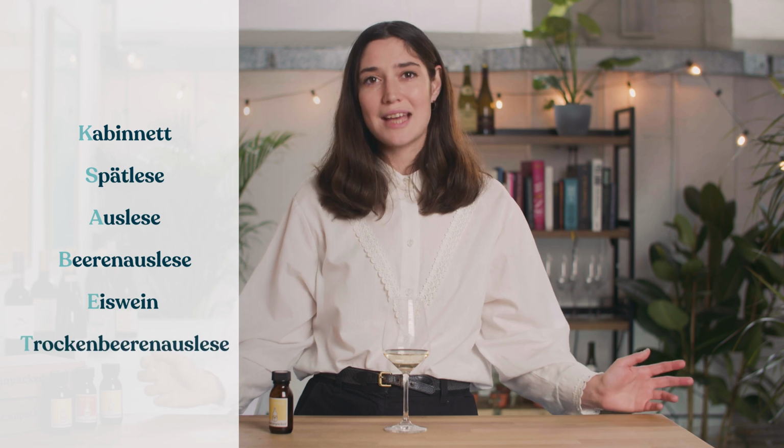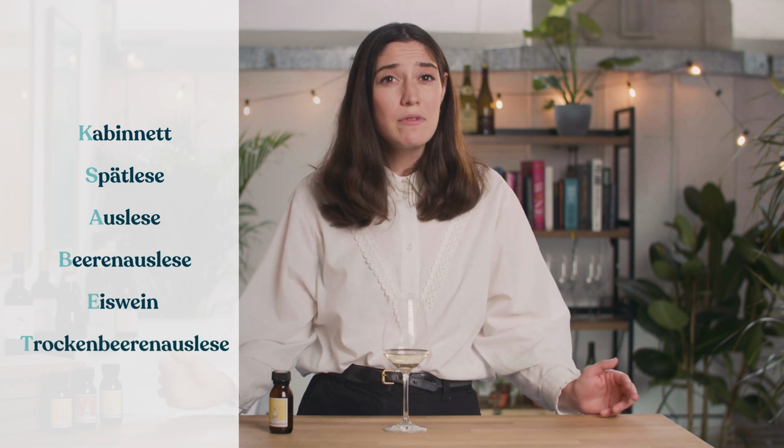When I first started learning about wine, someone taught me a mnemonic to remember all of those German classifications in order of driest to sweetest. Kebabs should always be eaten today. It's stuck with me ever since, so hopefully it'll be useful for all of you too.